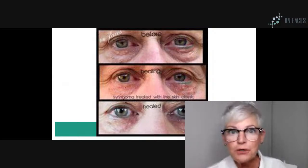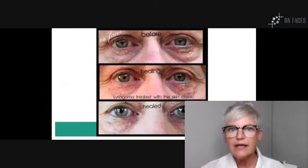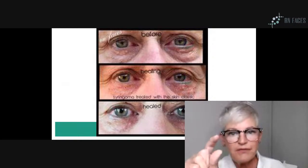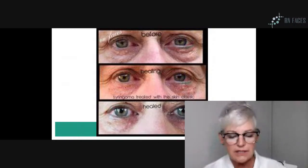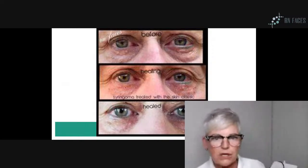You could actually look with your derm light and see that they're more white inside instead of yellow like milia or that little hard ball. Now, this is a before. A day or two later, you could see the crusts. And then when she's healed, this was the finished product. So this nice lady has been treated, that was about 4 years ago.